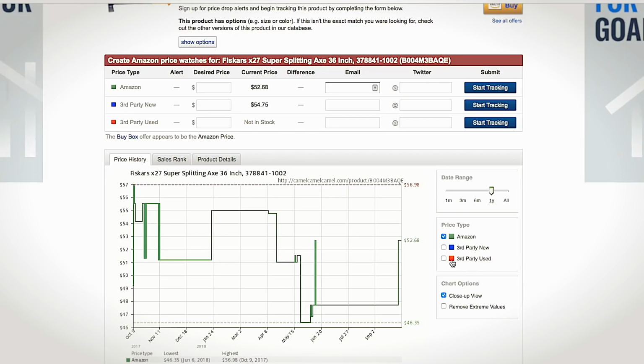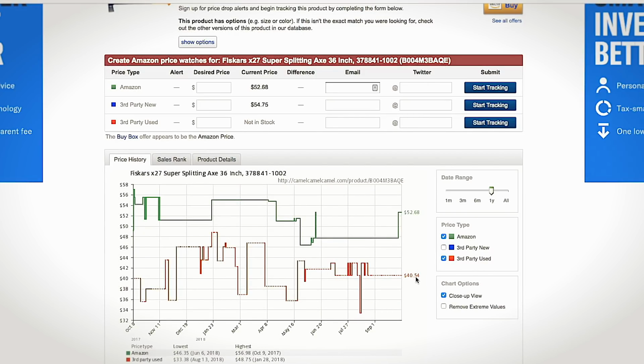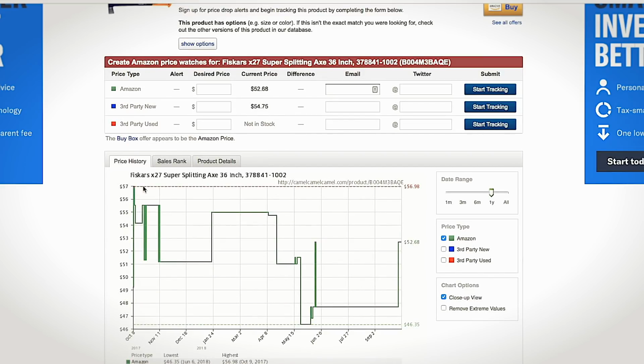I can also see third-party used prices to see what those average prices are. So the average price for the third-party used is $40. With Amazon, the new price, the average appears to be $56, and right now it's 52. So that's pretty good. But I've also seen that it's been as cheap as $46. So back in May, it was $46.